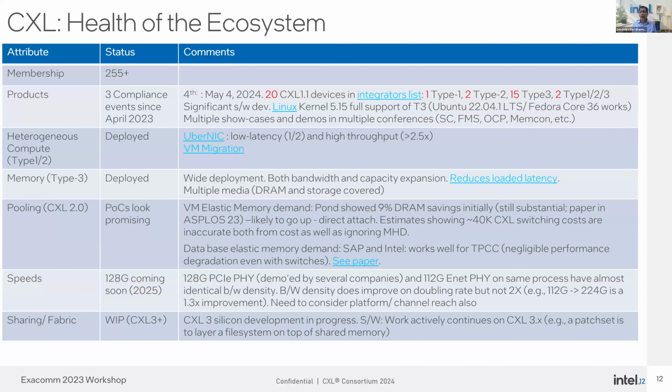Now, how well are we doing as an ecosystem? So this is a snapshot in time. I did it sometime at the end of April. So membership was 255 plus, right? So product wise, I say here 3 compliance events. By now it is 4 because May 4th has come. I haven't updated my slide, but up until the end of April, we had 20 CXL 1.1 devices. Each of these is a link you can go click, and these are all public domain information.